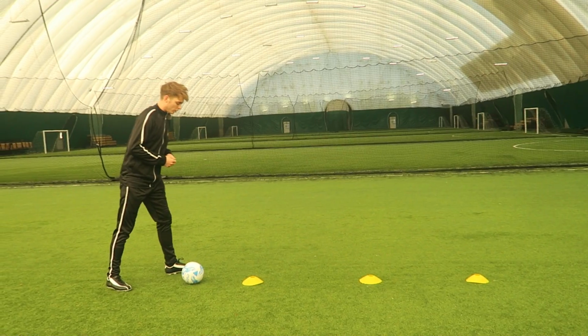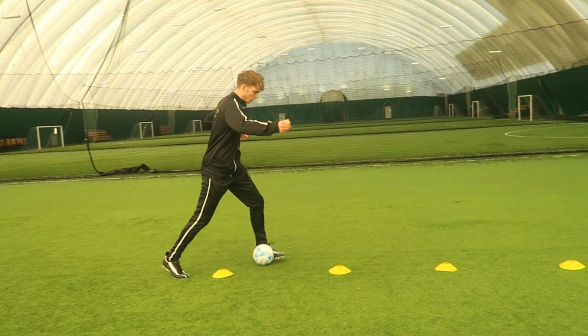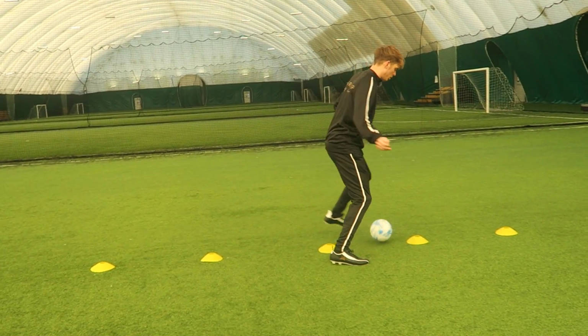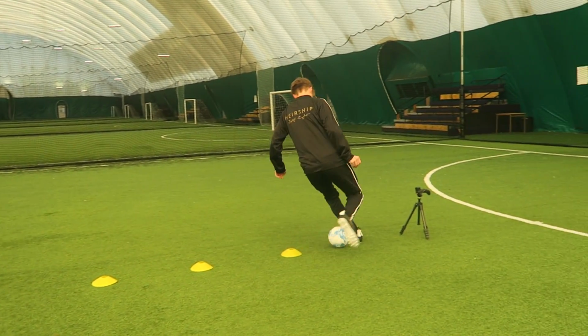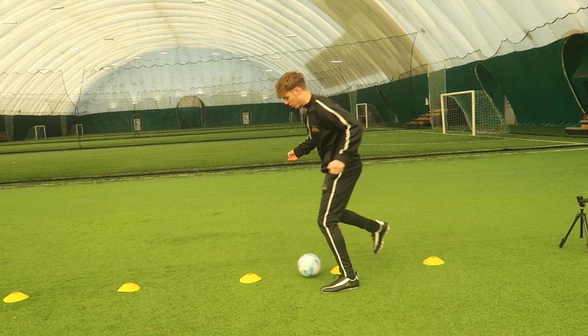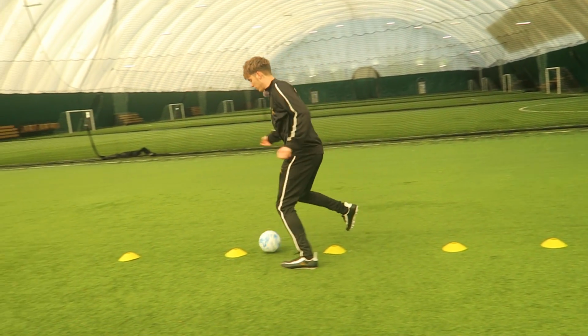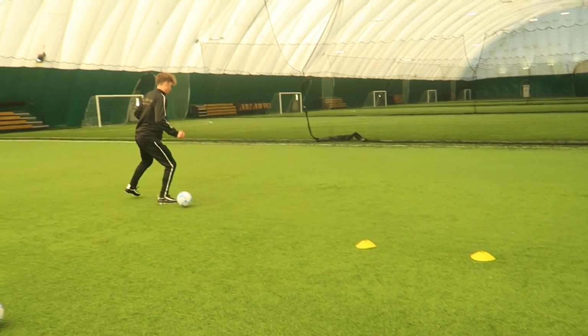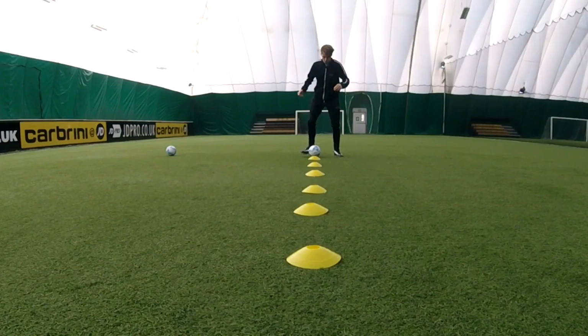So the main focus of this one really is to try and get through the corners as fast as you can, because in a game sometimes you need to dribble as quick as you can and you need to have full control of the ball even if you're going at a solid pace. Now I know in this example I'm only using the inside of my feet, and that's just because I'm trying to get through the corners as quick as I can, but it's very, very important to use all different parts of your foot. The sole's very important, the outside, the laces, whatever you can use, little drags and things like that.